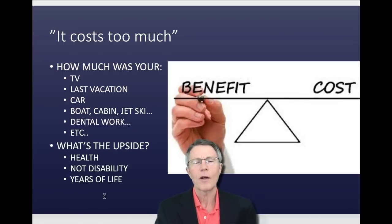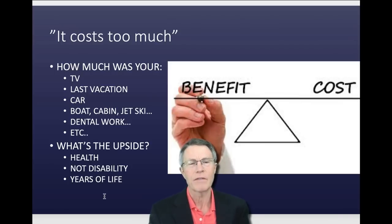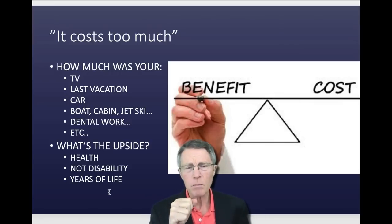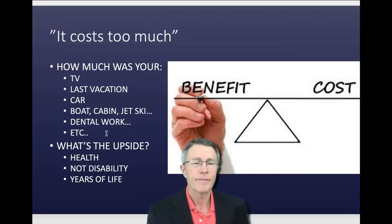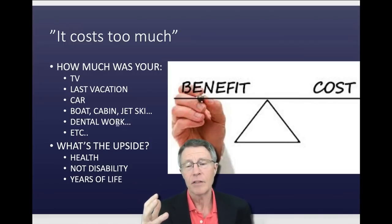Oh, a couple of other points about it costs too much. I realize it costs too much, but start thinking about it. How much was your TV, your last vacation, your car, your boat, your cabin, your jet ski, dental work? As you know, at one point in time, over half of my patients were dentists because they see this process with bleeding and or inflamed gums. It was always kind of weird to me that they would discuss patients paying $5, $7, $15, and $64,000 for gum work, and then not. I mean, it's very important, and I have no doubt in most cases it's worth it.